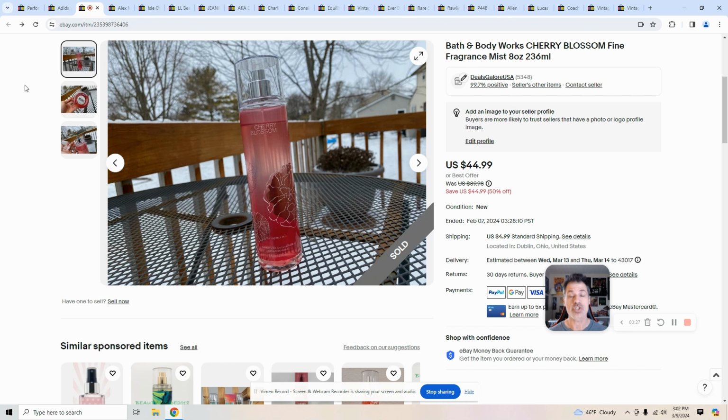I don't even know if that is a choice that they give you now, but this was Cherry Blossom Mist, 8 ounces, amazing. Sold it for $45. I think it was $4 that it cost me, and this only took 2 weeks to sell as well. So discontinued, out of production, no longer being produced sprays, candles always seem to do well. I can't say always, but there's a lot of them that, once it becomes very difficult to find them, the price goes up. So $45 for this, where it probably cost maybe $19.99 in stores.